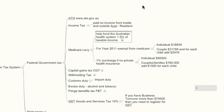But they give you exemptions. If you are single and your income is less than 18,839, then you don't need to pay the Medicare Levy. You get an exemption. Or if you have a family, a couple, and your income is below 31,789, then you don't need to pay the 1.5% Medicare Levy. And if you have more children, you're allowed to earn more income before you get hit by that 1.5%.